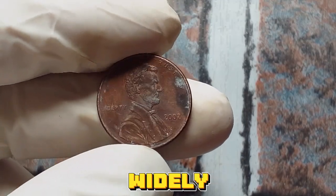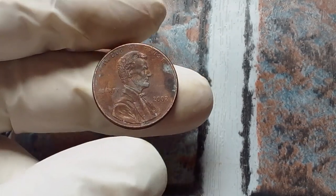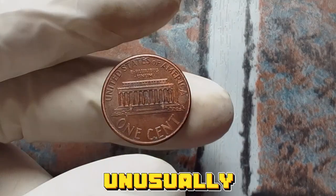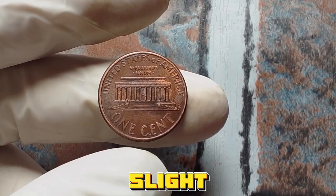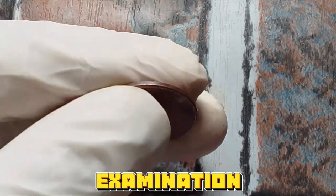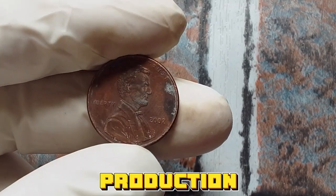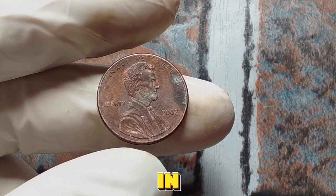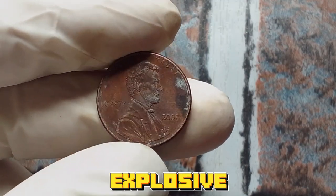These coins are not just regular 2002 Lincoln Cents. They carry subtle but highly important features: enhanced design clarity, unusually strong strikes, unexpected composition traits, and even slight planchet anomalies that make them stand out dramatically under professional examination. Some numismatists believe these coins may have been part of an experimental production run involving a different alloy mix or advanced striking techniques, a hidden chapter in the U.S. Mint's technological evolution.